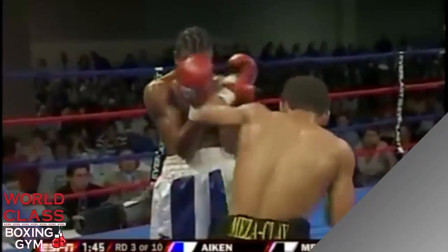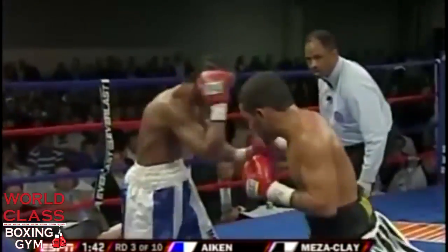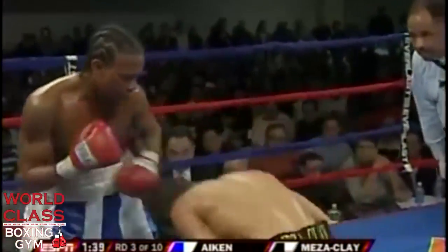That was his style. Some blood from the mouth of Eric Aiken as Mezzaclay just continues to work on the inside, Roy. He don't stop.